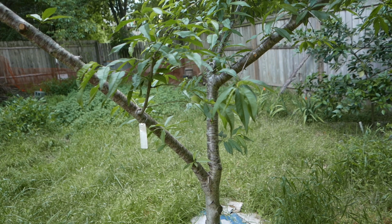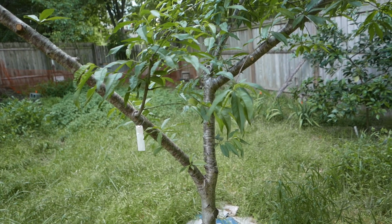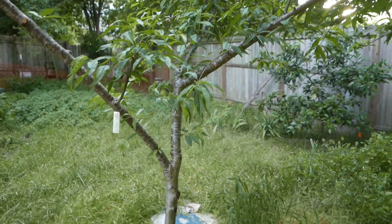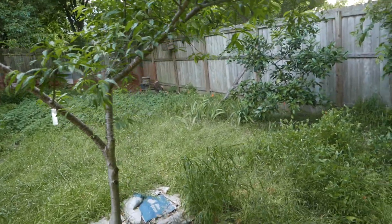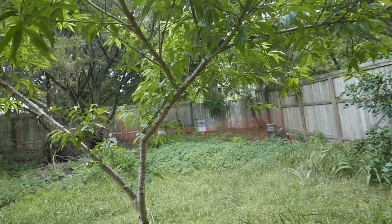But it's a white peach inside, and it's very, very sweet. It doesn't have the same acids as a yellow peach, so it doesn't have an intense flavor. It just has strong sugar.